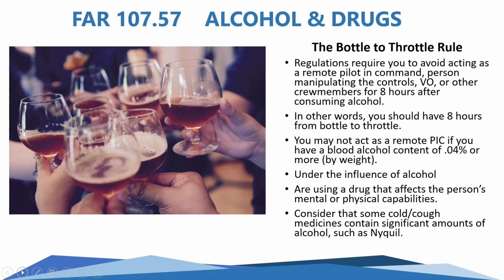All right, so 107.57 is the alcohol and drug section. Just remember that alcohol, drugs, and flying don't match very well. The regulations are telling you to avoid acting as a remote pilot in command, or any person manipulating the controls, or a visual observer or another type of crew member. What we typically tell pilots is 8 hours bottle to throttle. That's a very easy way to remember it. So 8 hours before you touch those controls, you need to have no alcohol.